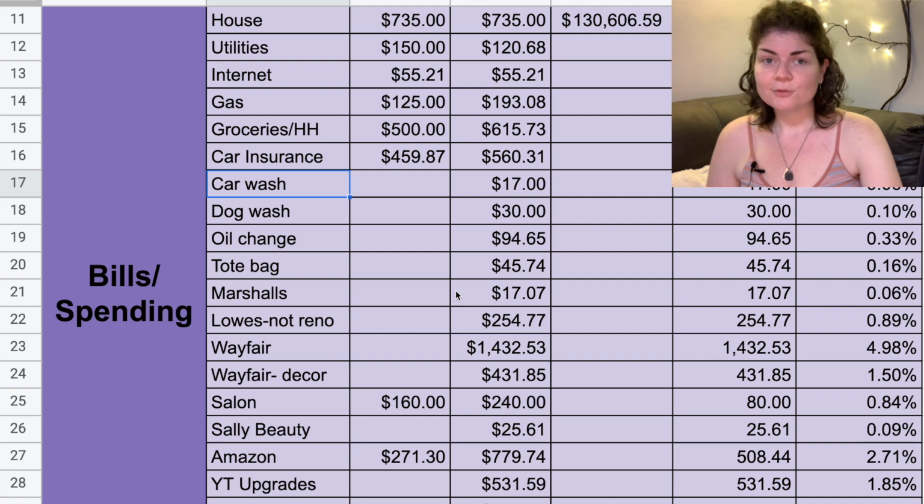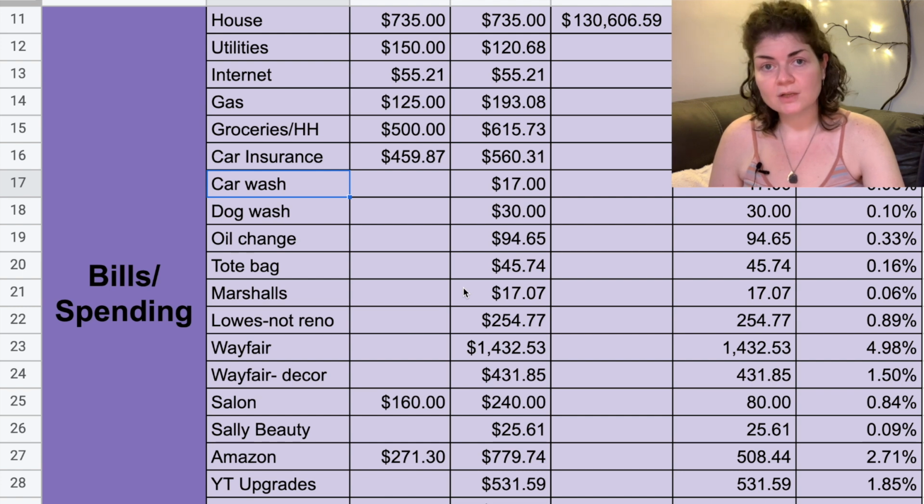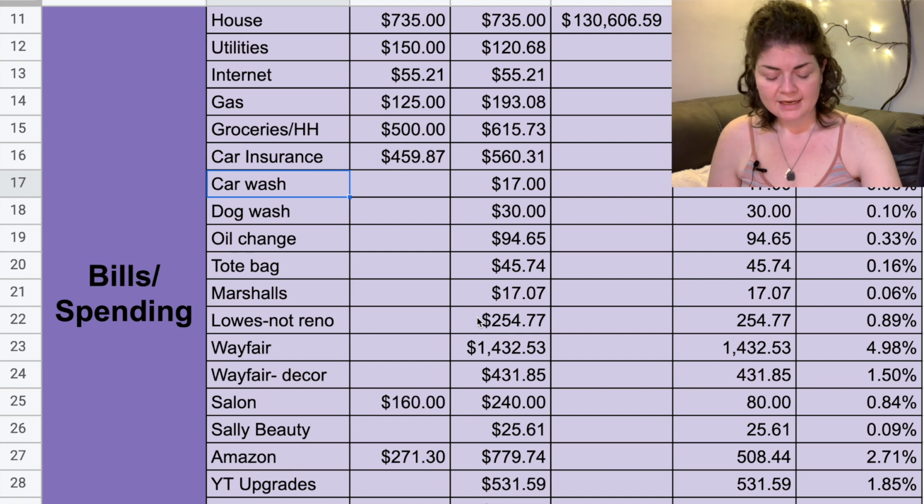After that, we have Wayfair. This is home renovation stuff here. To complete my bathrooms, I need 2 new shower doors, and I tried to order some from Lowe's, but they were taking too long to come in, so Wayfair once again came to the rescue. I got some shower doors off of Wayfair. They are expensive. There's 2 of them, and I spent $1,432.53 on these shower doors. I did get one other thing for the renovation as well.